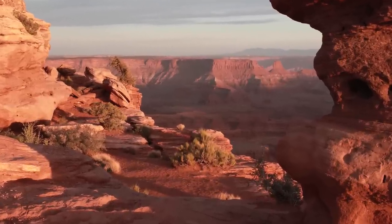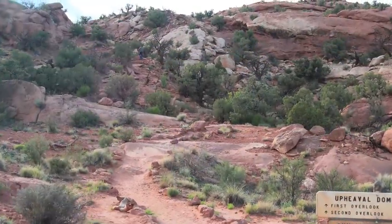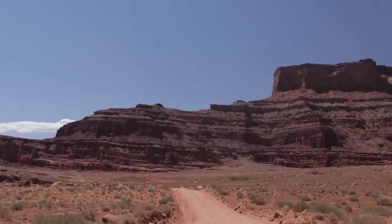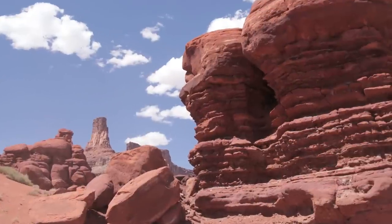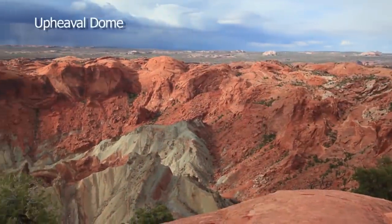If you've been paying attention, you know that uplift has played a prominent role in shaping this park. There's one place in the park where this process is quite visible. A one-mile round-trip trail leads to the Upheaval Dome. In the rest of the park, there is geologic order. Old rocks are on the bottom, and newer ones are on top. There is little folding of the rock layers, indicating that for millions of years, the region has been pretty stable.